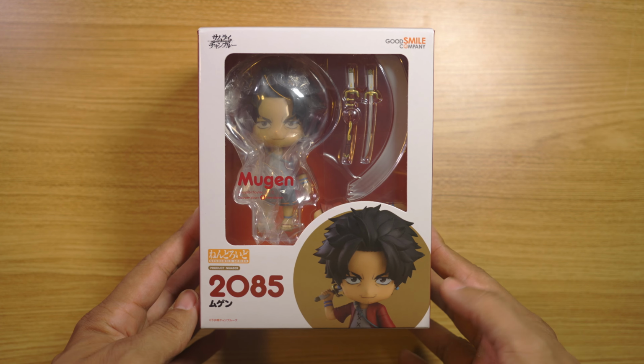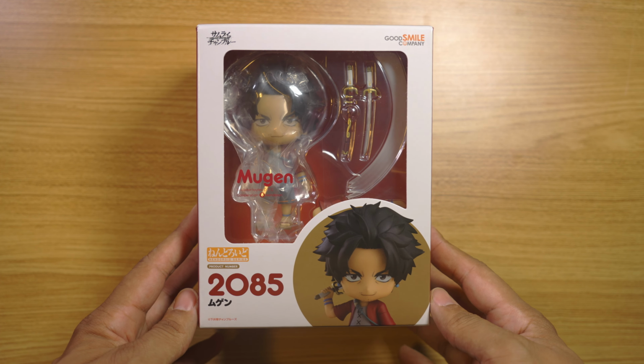All right, so moving on to the AmiAmi boxes here. I'm just going to jump between the August and September boxes and try to keep the theme going and stick with our Nendos. I have 3 more for you guys. The first one is going to be Mugen from Samurai Champloo, and I bought this one just based off pure nostalgia. Samurai Champloo, one of the earliest animes I remember watching, absolutely loved it, so I definitely had to pre-order this one, and he looks pretty good.